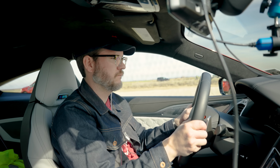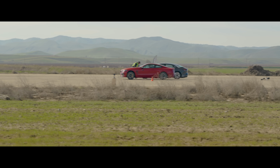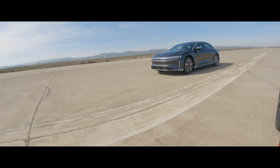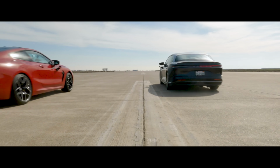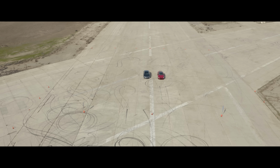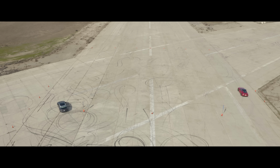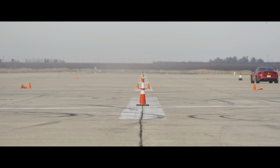5, 4, 3, 2, 1. Oh, we got a good jump. Good jump, and I got more power. Not much though. That thing is coming fast by. Gotta hit this braking zone. Just right. Stand on it. Oh boy, this thing does not like to turn at all. Give it to me, all the power. Damn, the brakes are just not good enough for this car. Just not good enough for this kind of speed.